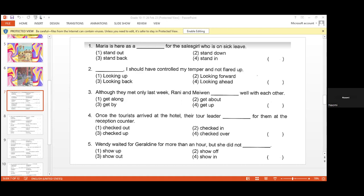Number one. Maria is here as a. Okay, continue. Stand in for the. Yes. Place who is. Continue. Answer. Yes, okay, stand. Hold on, I cannot see the. Sorry. Never mind. You can go up. I think you can just go up. How do I go up? Okay. Give me a second.